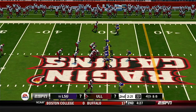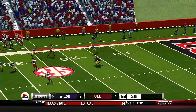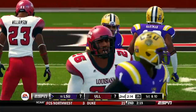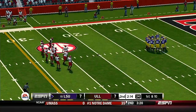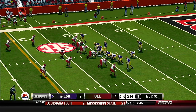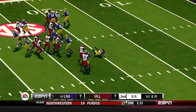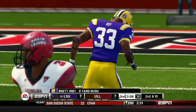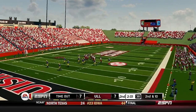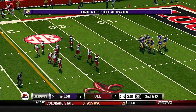Cleveland awaits the snap. It's at the 14. He's tackled at the 20-yard line. This is the point in the game where you don't want to make any mistakes that give the other guys a reason to feel more confident going into halftime. Maybe a yard on the run by the tailback. That makes it second and 10. LSU just took their first timeout. 2 minutes left in the half.